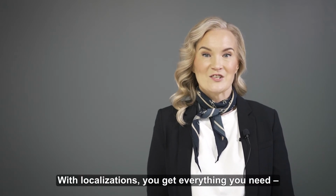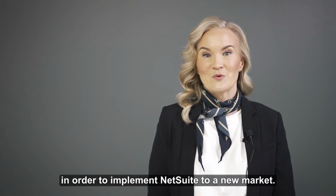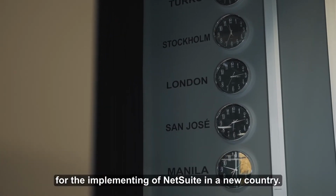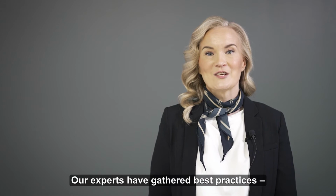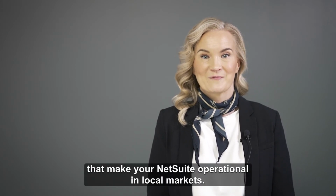With localizations, you get everything you need in order to implement NetSuite in a new market. Thanks to our localizations, you have everything essential for implementing NetSuite in a new country. Our experts have gathered best practices to make your NetSuite operational in local markets.